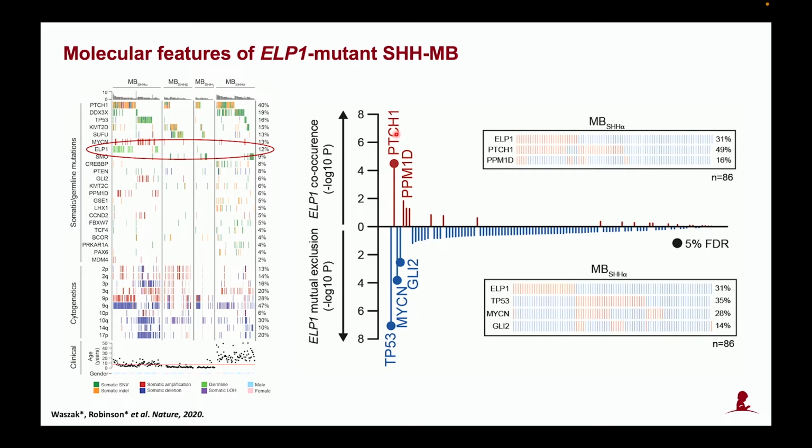And this becomes more clear here, where we confirm about 80% of ELP1 germline carriers have somatic inactivation of PTCH1. We also see lower frequency amplification of PPM1D, MDM4, and other negative regulators of p53. But on the other end of the spectrum, the sonic hedgehog 3s that lack ELP1 germline mutation are enriched for p53 mutation, germline or somatic, and MYC and GLI2 amplification. So it appears to be two distinct genotypes within sonic hedgehog 3 that have either ELP1 loss of function or p53 loss of function, but you don't see the two co-occurring.